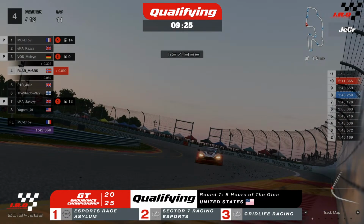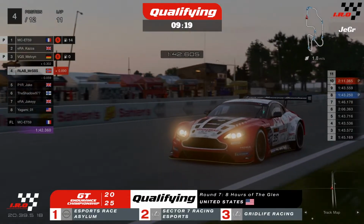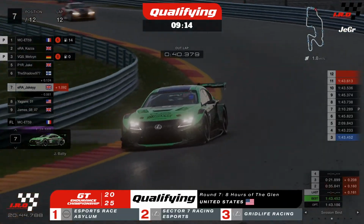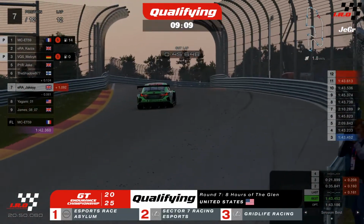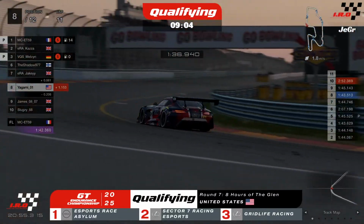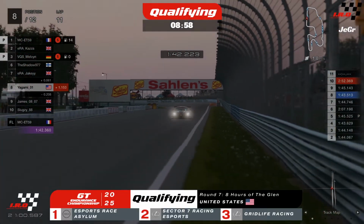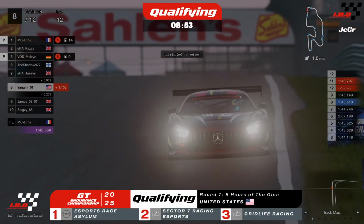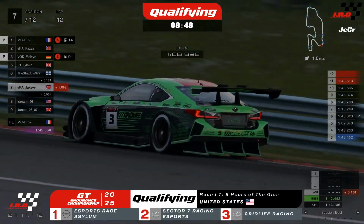So, final 10 minutes of this first qualifying session. Now it's money time, it's crunch time. Will we see any improvements? We should still stay around P7 to see any developments. The Yagami coming around that final turn. Not quite. Jakey surviving on that P7 at the moment.